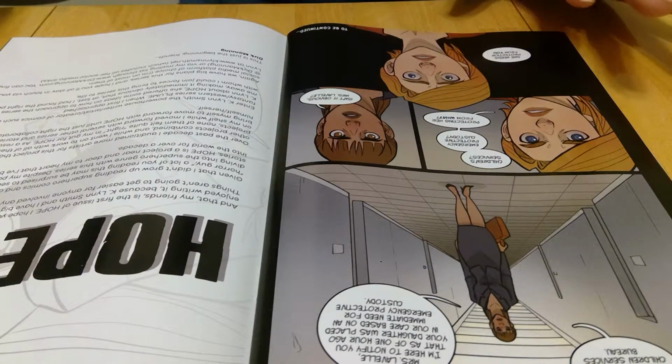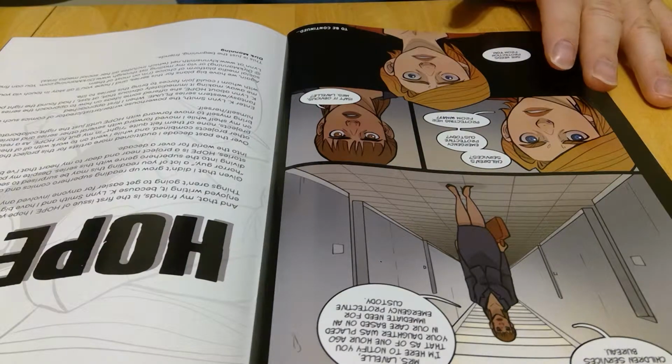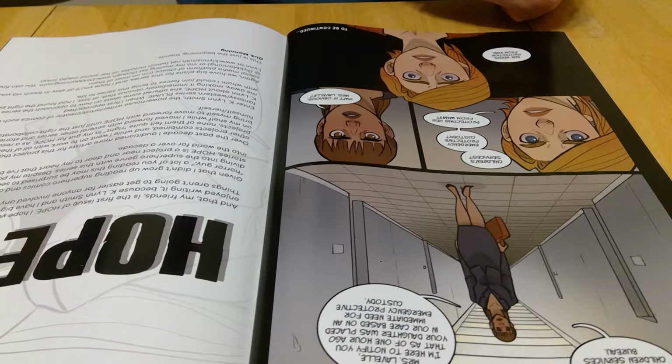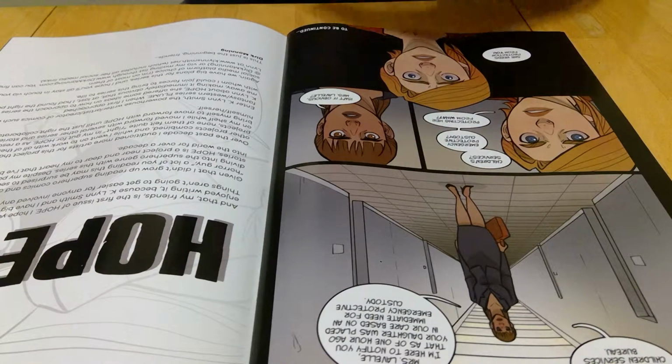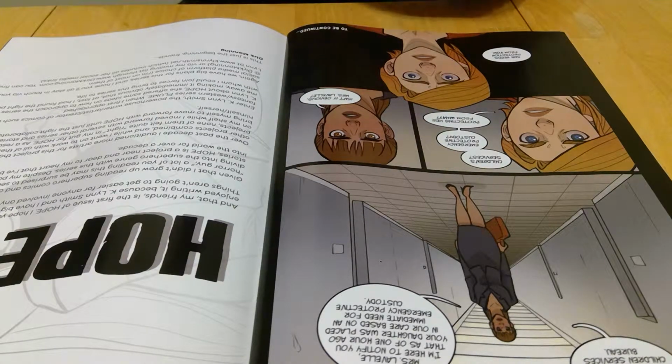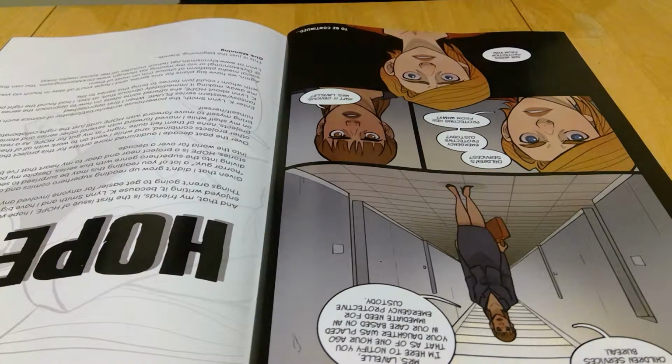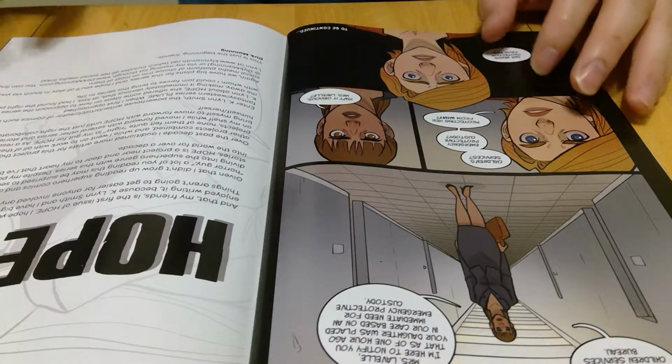Another good thing is that Hope comes off very much as a rookie, and that's good because we're going to grow into her role in the world with her. And so all in all, really good writing.